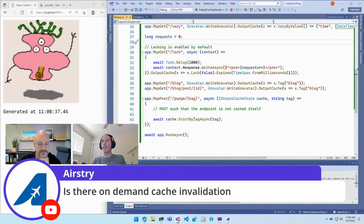So by calling evict by tag, it's up to you to expose whatever ways you want to evict something. And it can even be your own background task and not an endpoint. This one could be protected by authentication, for instance, or by geolocalization. Like only this IP can evict something. Okay. So that's how you would do that.